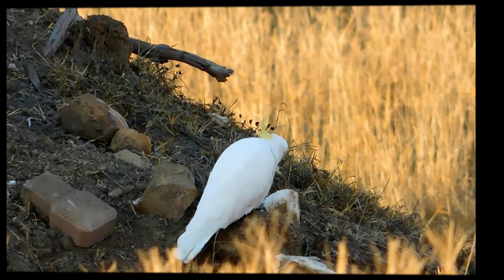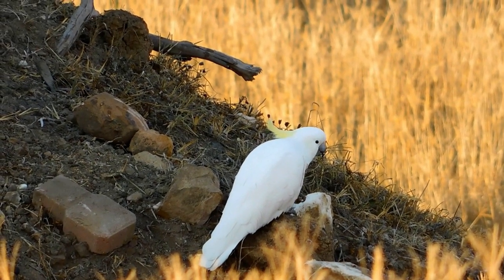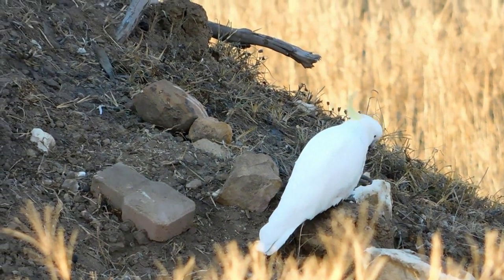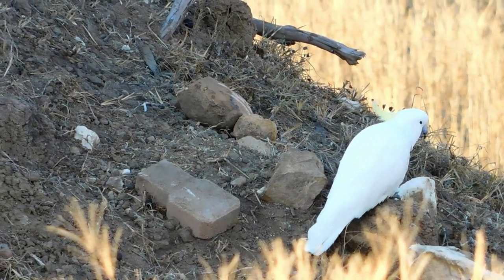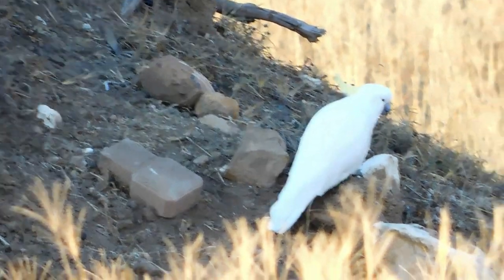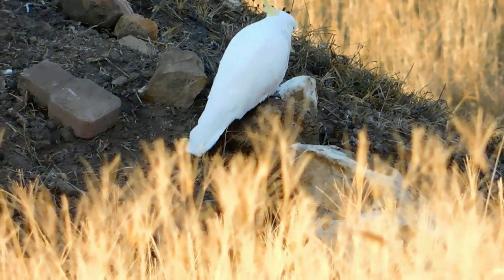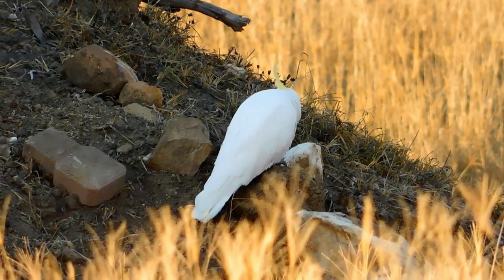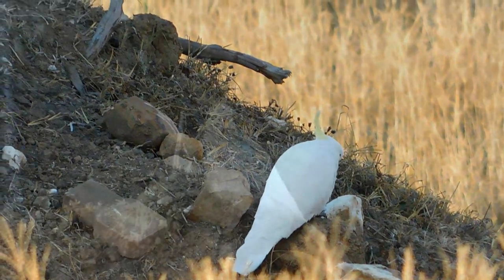The cockatoos, sorry, I'm so excited. The cockatoos didn't come yesterday afternoon, but they've come this morning. It's only about 6 a.m. in the morning. It's really early in the morning. And I've had a look out the window and saw them all over at the dirt pile, eating the seed and stuff that I put out. So all the cockatoos are over there. I'm going to take you now and have a look.